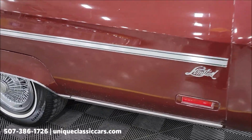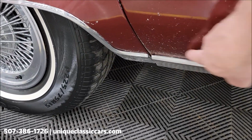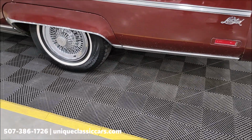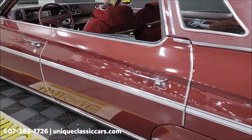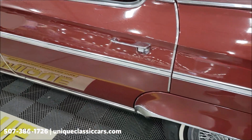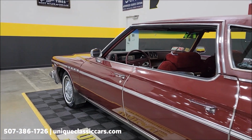Now on the rears, as far as the quarters, you do have some light rock chipping here, which is on the other side also. But that does show you that it's not filled in with a bunch of filler. That is metal underneath there. I notice a little spot by this door here too, a little touch up and a dinger. But overall, appears to be a very solid car.